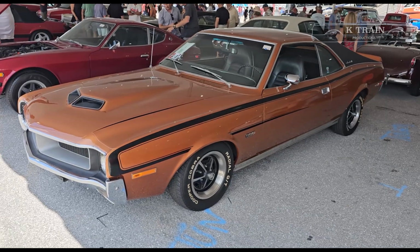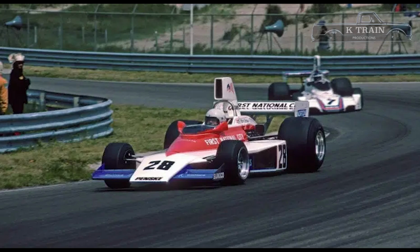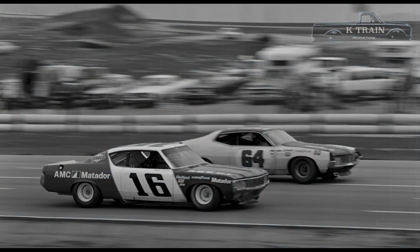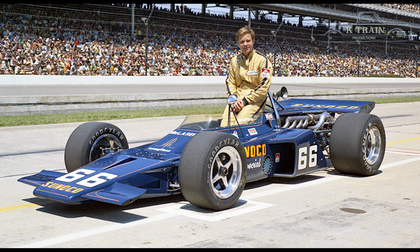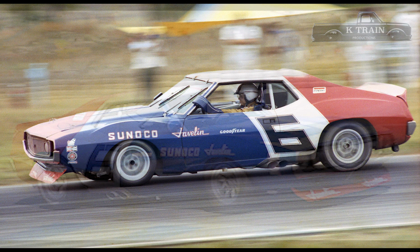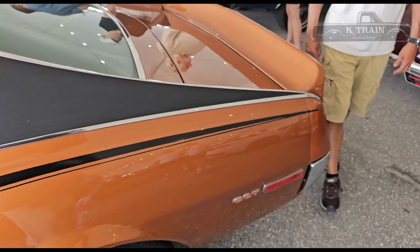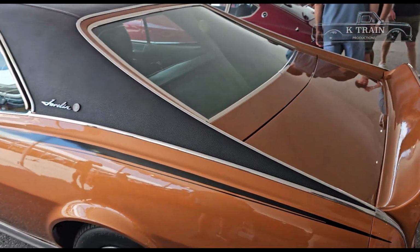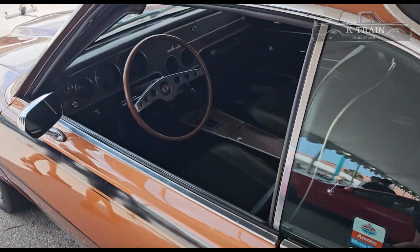Here's a very special car, Mark Donohue edition AMC Javelin. Of course, Mark Donohue was in everything from Formula One to NASCAR, Trans Am racing, IMSA, IndyCar, you name it, he was in it. And of course, during this time, he was racing Trans Am series for Roger Penske with AMC backing. And I think he won the championship in the AMC Javelin. And to commemorate that championship or success he had in the Trans Am series, they made a Mark Donohue edition Javelin.